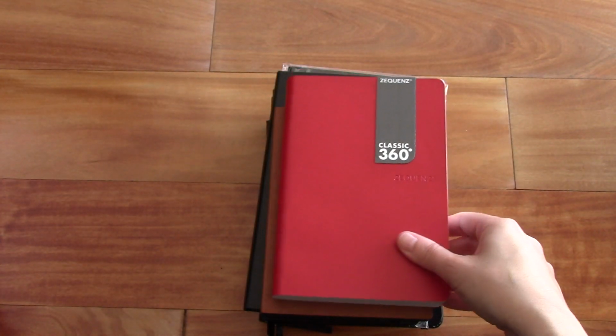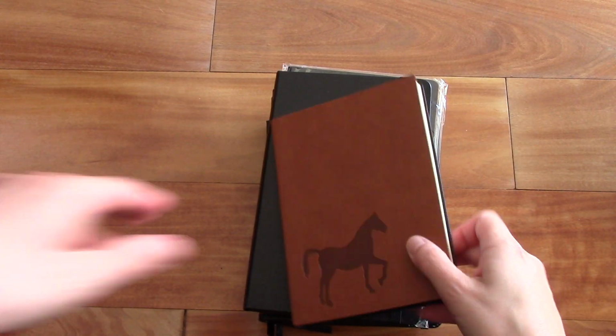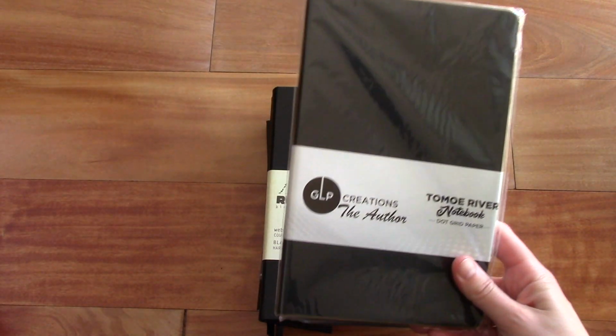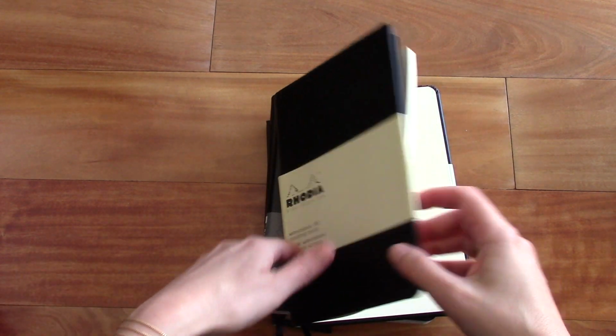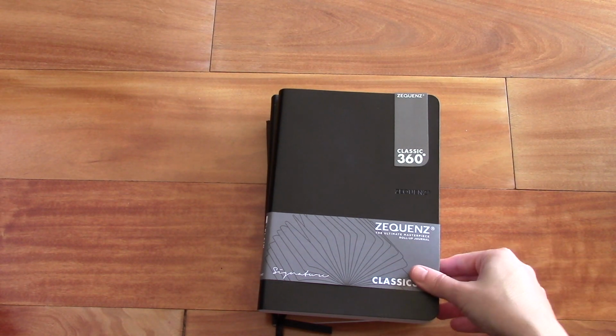And we have a Rhodiorama notebook, I think it's soft cover in taupe. Sequence 360 soft cover notebook. Then we have a horse notebook. I don't know the brand of this. Ecolo. What else we got? This is a hardcover. This is plain Moleskine. There we have another GLP Creations Tomoe River paper notebook. We have a Rhodia Webnotebook. Another Sequence 360 notebook in plain.